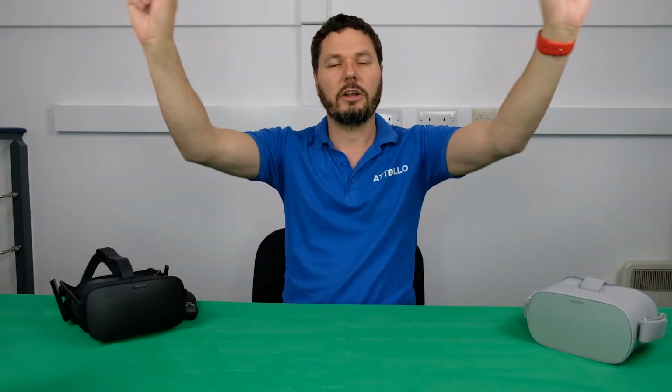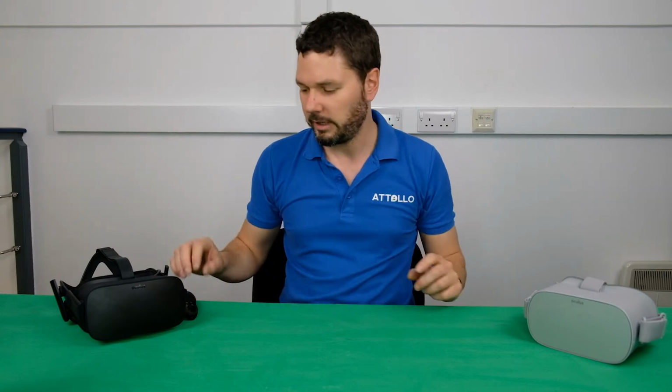So the Quest brings with it a full 6 degrees of freedom, like we see on the Rift, but it uses an inside-out technique, like we now have on the Rift S. That means we don't need the external sensors, because they're in the headset itself. There's 4 or 5 cameras that look down and track where your hands are based on the Quest controllers. So that's a comparison between all of them.